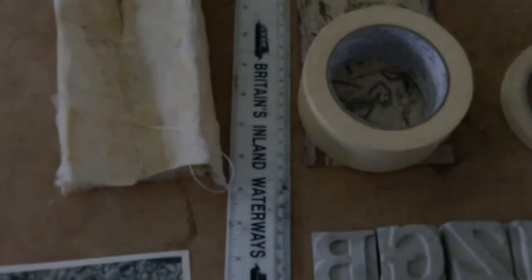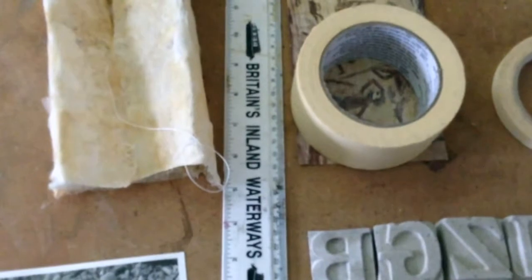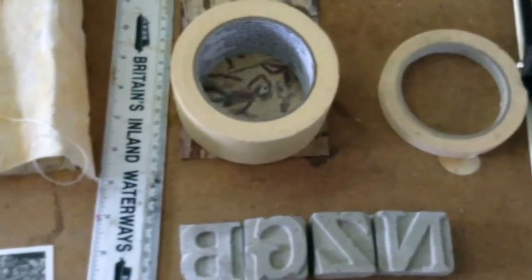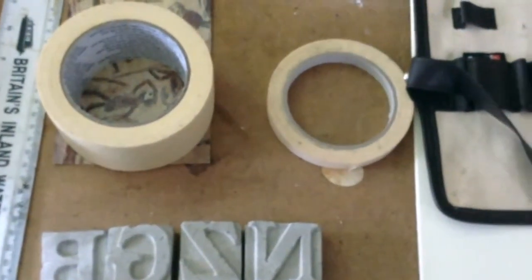This is a small video of my work table. I'm afraid it is very, very untidy and muddly, but I absolutely love it. And Chips, my dog, is barking in the background.